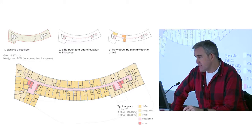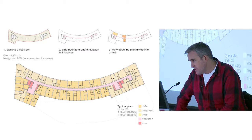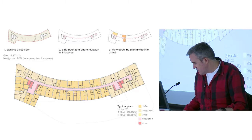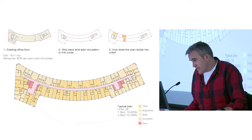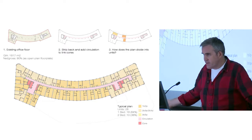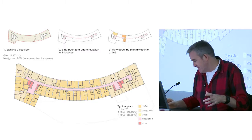So looking at the structural grid, the internal grid as well, and letting the apartments respond to that. I looked at many different models and many different ways of how we divvy the building up, and we settled on a particular grid. What was interesting about this, at the opposite end of the spectrum to Queen Victoria House having these muscular big apartments, is that we looked at really compressing them. And how do you do that without being mean?